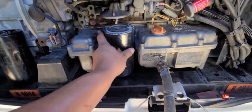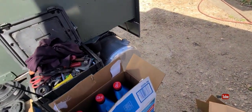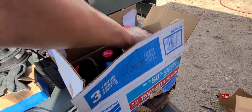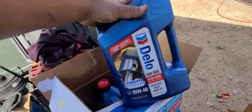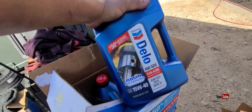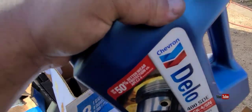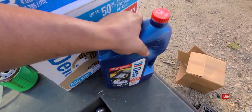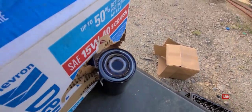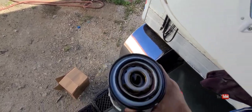Put it back on. Some people like to use different types of oil. This is what I use. Don't go by me; you can use whatever you like. 15-40 Delo. This is what I use. If you want to do this or not, it's up to you, but this is what I use. There you go. New oil.